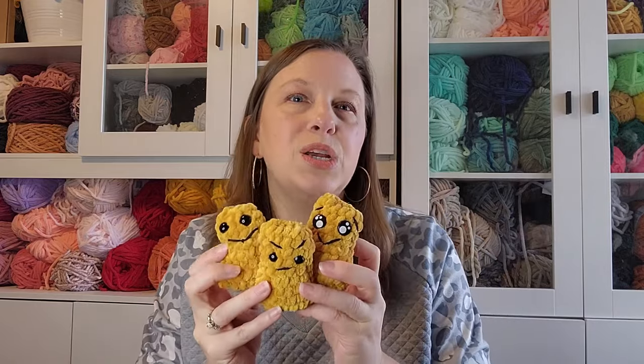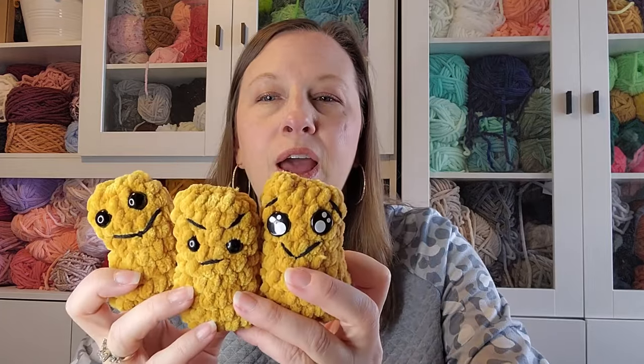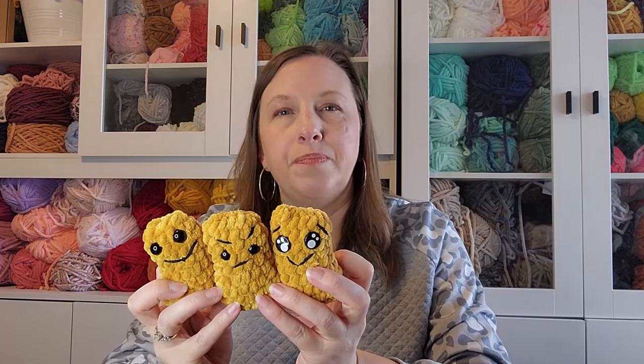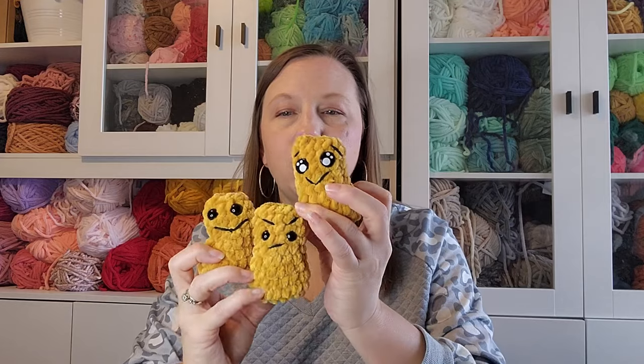So I make chicken nuggets. I added faces to these. If you saw my short, they didn't have faces. I don't take my yarn with me to embroider faces. So these are the chicken nuggets that I make. Excuse any of the fuzzies, I'll clean them up. I like to make them in different face shapes: angry, sad, happy, kind of derpy ones or whatever.